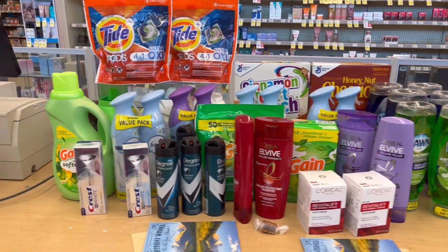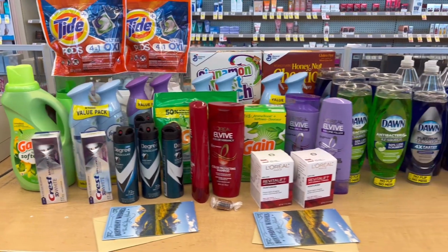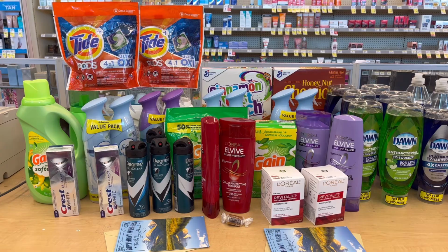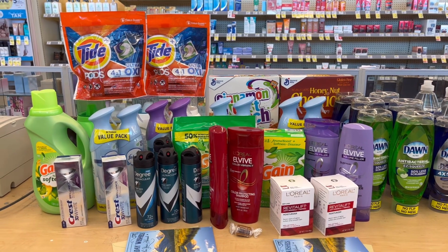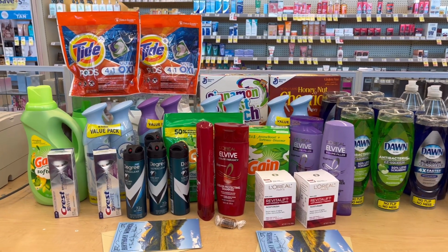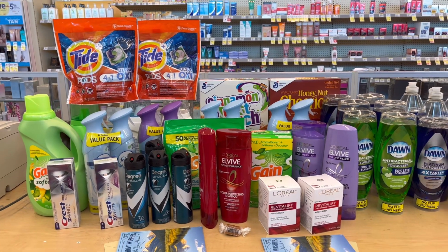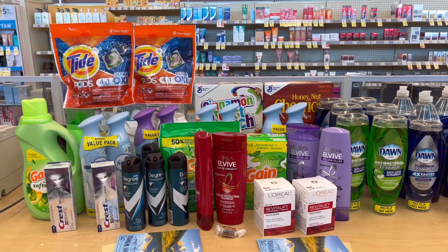It's a good week to coupon at Walgreens this week and take advantage of that promotion on P&G, spend 20 get $5 in registered rewards, plus they are on promotion also, buy four get $5 in registered rewards. So that's all I got for you guys for today.